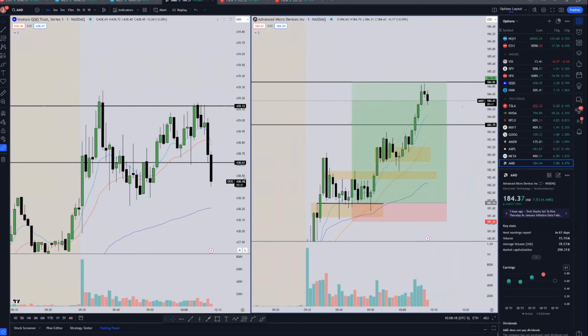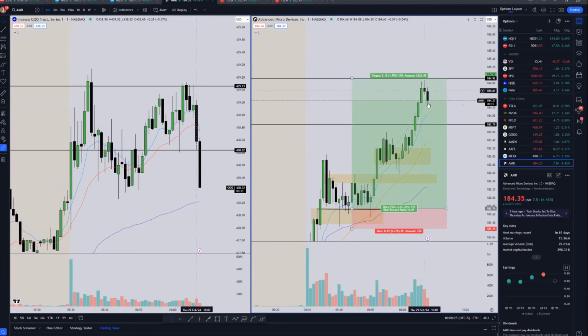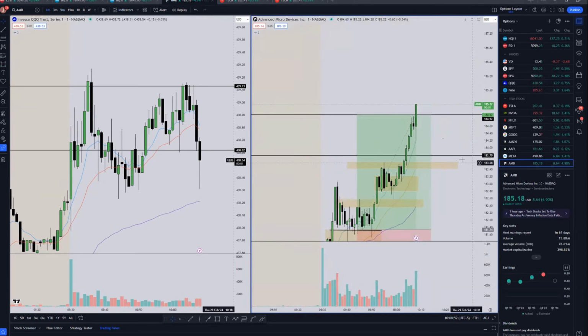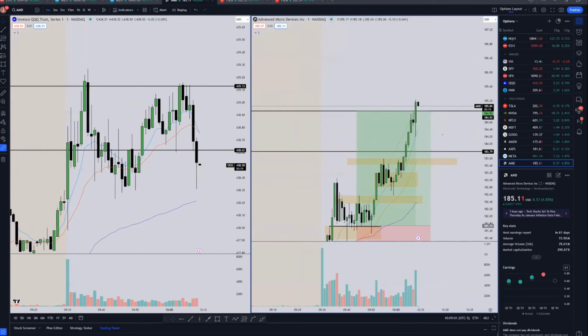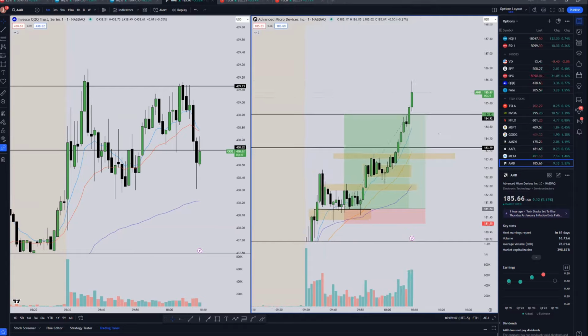Look at this, Q's, a mini pullback, but look at AMD. Absolutely an animal. Barely a super small pullback. Oh my goodness, absolute animal on AMD. But I have 30, 60, 20, so I have 33% of my position left. As it keeps going up, I'm just going to keep scaling. Oh my goodness, these contracts are absolutely ridiculous.